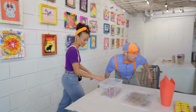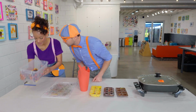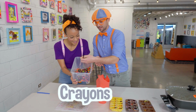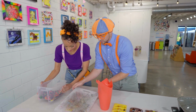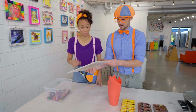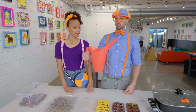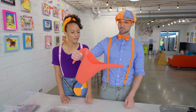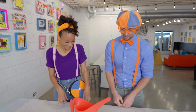Whoa, Mika, check it out. What's on this table? Looks like a lot of cool things. Oh, look, crayons. Whoa, so colorful. So many different crayons. Whoa, look at this, a cutting board. You usually find that in a kitchen. Interesting. And what's in there? Looks like one of those things that you use to water plants with. There's water in there. Probably shouldn't pour that out.